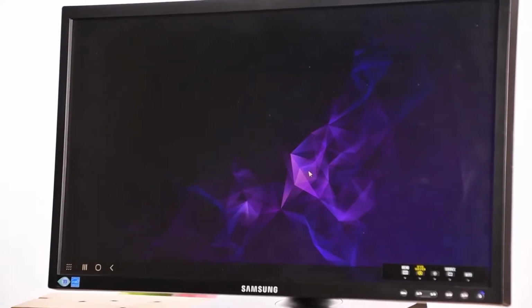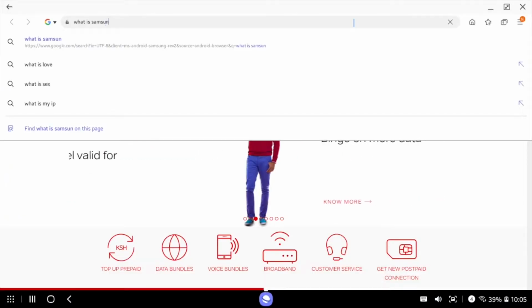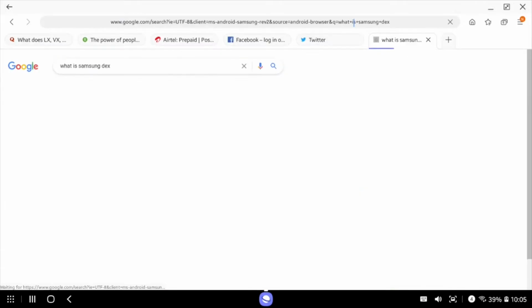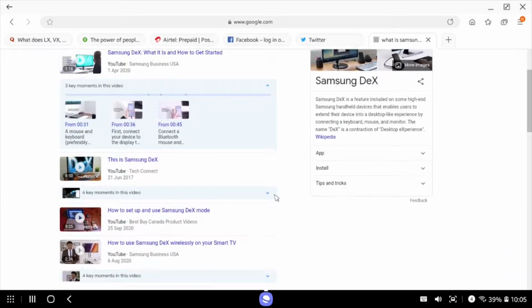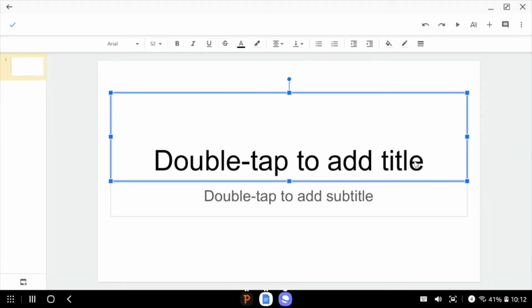So let's test if it can handle computer stuff. Surfing the web. Check. Word documents. Check. Making slides.